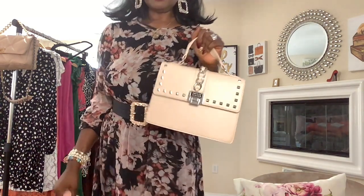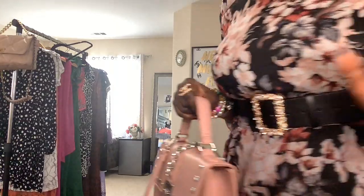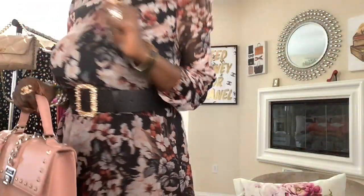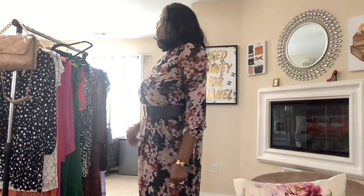And this does have a strap too. So you guys, you know, if I like it, I buy in multiple colors. You got a bag lady in the house. Crazy, huh?